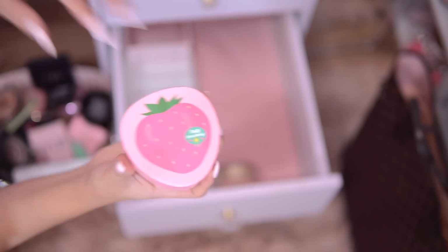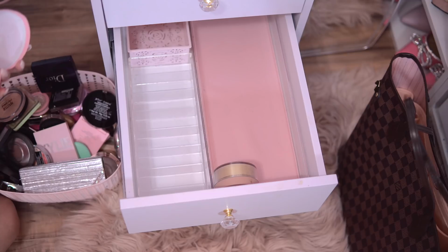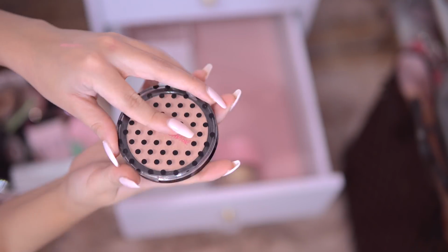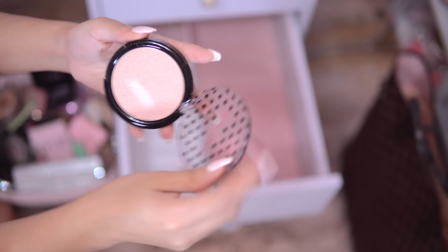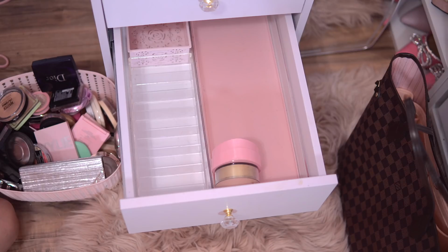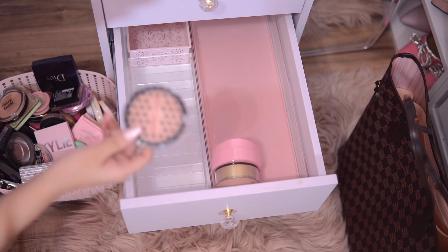I got this Makeup Revolution one not long ago. I haven't yet tried it, but it's shaped like a strawberry. It's really pretty, so I do want to try that. So we are gonna place that here. I have this Betsey Johnson highlighter. This is very pretty, but I just don't reach for it. I'm thinking if I should keep it or not because it is very pretty and I love the packaging. I'm gonna put this in a maybe pile.